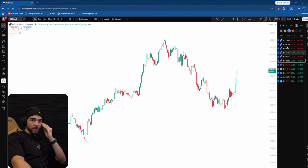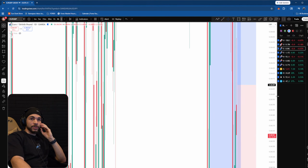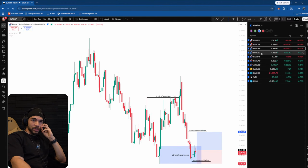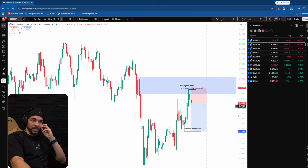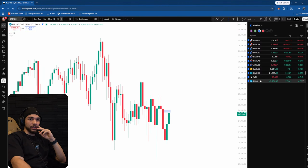Sorry guys, I've been a little focused on something else. Let me show you the other positions that I have right now, just for the new people on the stream. So I am currently in this Euro GBP buy. I'm also in, what was it, USDCHF, this sell right here. And I'm holding this NAS sell, US 30 sell.